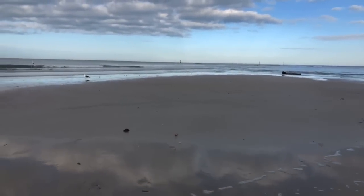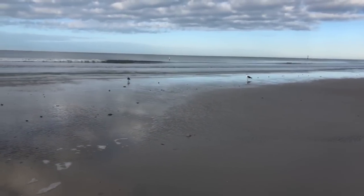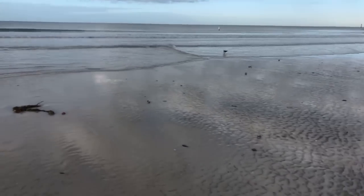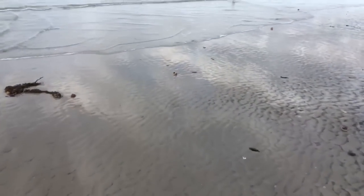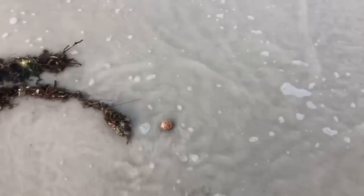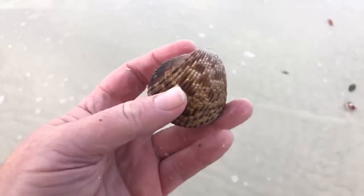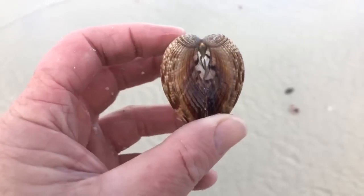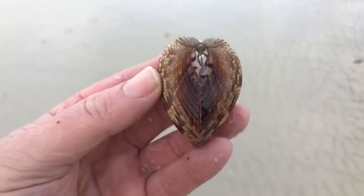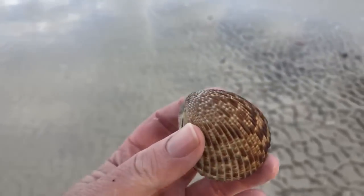Boy, a lot of cockle shells out here, that's for sure. A lot of cockles out on this little sandbar. These are live cockle shells down here. See a lot of broken sand dollars. But a lot of these live cockles out here with their little cockle heart. Some people say they can see angel wings there if you look close. There's quite a few cockle shells out here on this sandbar.